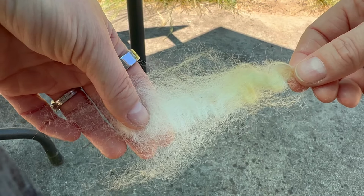Hello, it's Monday, July the 8th, and it's Tour de Fleece day 10 technically, but like I said yesterday, it's a rest day today.